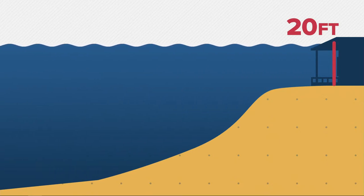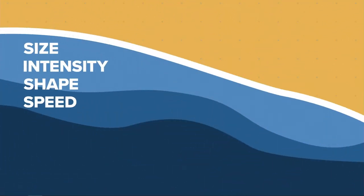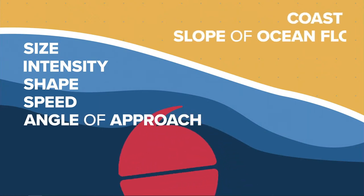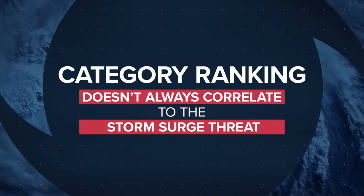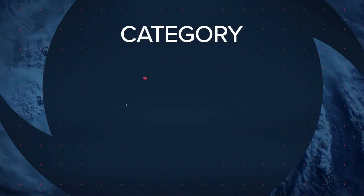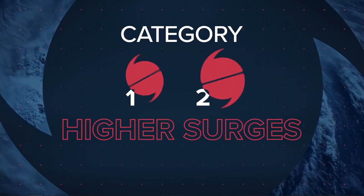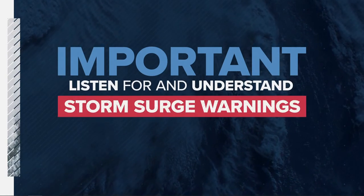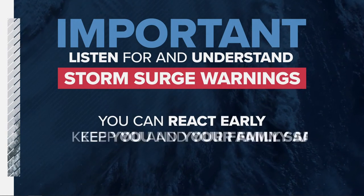But wind speed isn't the only factor in determining a potential surge effect. The storm's size, intensity, shape, speed, and angle of approach all matter, along with the coast and slope of the ocean floor. And remember this, the category ranking of a storm doesn't always correlate to the storm surge threat. Weaker Category 1 or 2 storms have been known to produce higher surges than their stronger counterparts. So it's important to listen for and to understand those storm surge warnings so you can react early and quickly to keep your family safe.